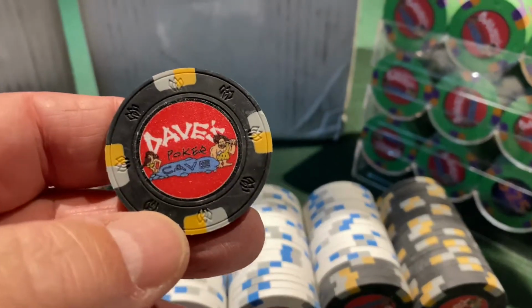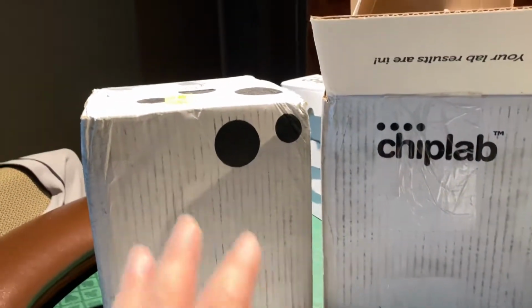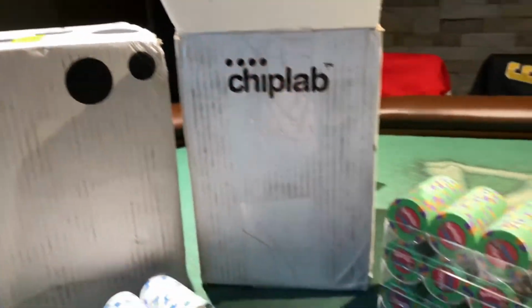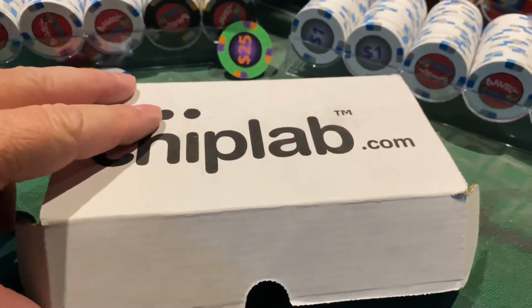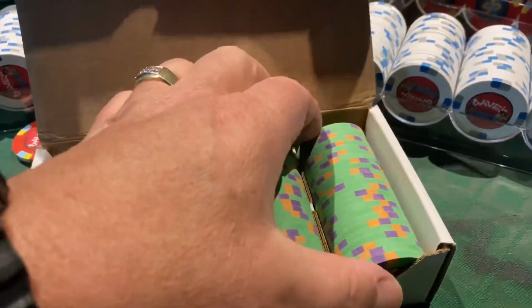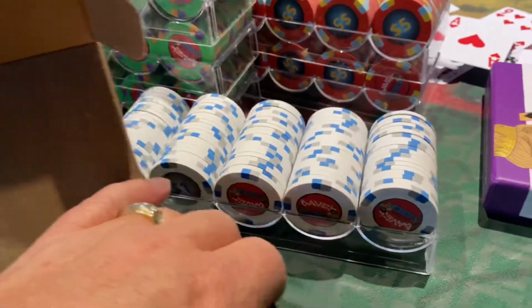Just couldn't be happier. They came very well packed in these two boxes, each weighing about 25 pounds. Still have to crack this one open. Inside each box is smaller boxes, each holding 100 chips, stacks of 25. These plastic chip trays, which hold stacks of 20, also 100 chips.